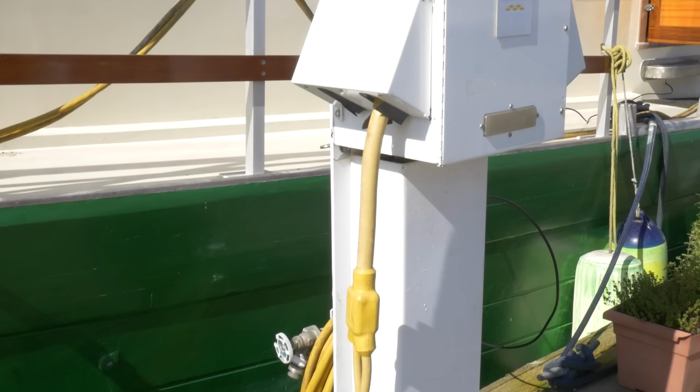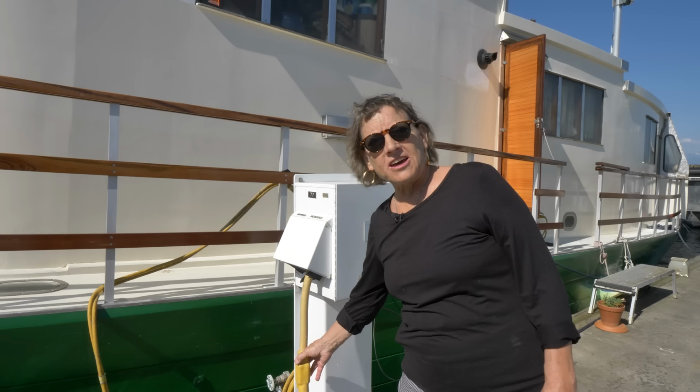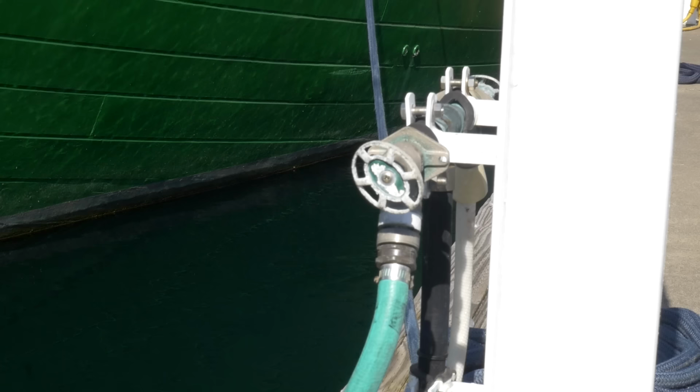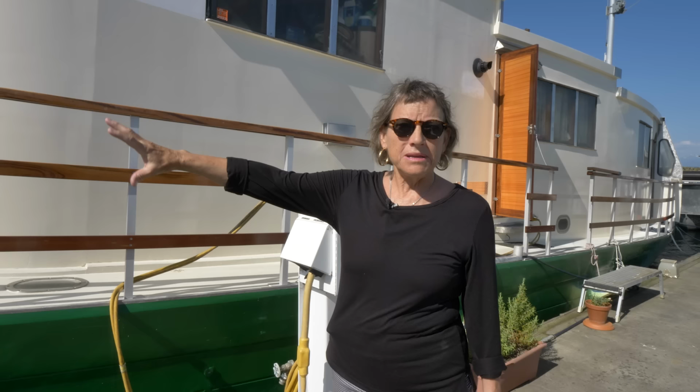This is essentially a very large extension cord, and this provides us with all of the amperage that we need for the boats, and we use about 50 amps. Water, we have a water tank that we load up here, and that provides us with water for our two showers, for the galley, the kitchen.